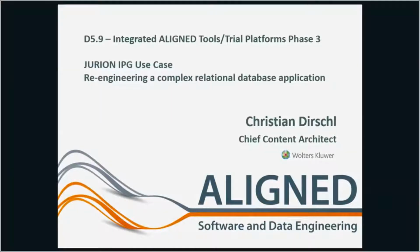Hi, I'm Christian and today we are going to talk about how Aligned is making data more flexible and easy to use. This video describes our work in the European Horizon 2020 project Aligned within a specific, but in fact very common use case scenario.